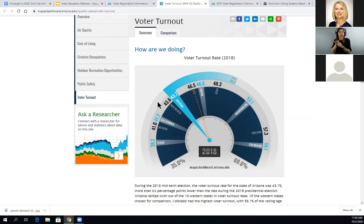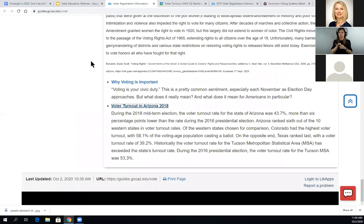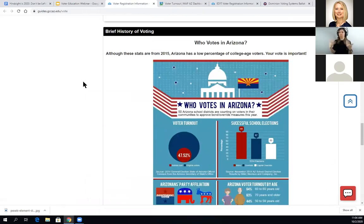And why is that important? Because really we're electing people and we are making decisions on issues by only a minority of eligible voters to vote. So who is eligible to vote?